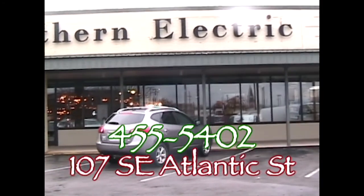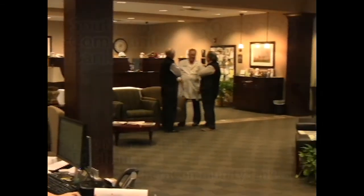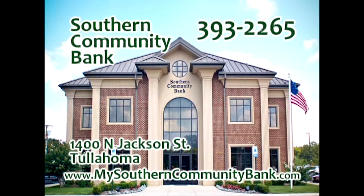455-5402. Unlike all the rest, Southern Community Bank will provide you with a different banking experience because you are our first priority. Our services are intuitive. Our team is friendly. Our approach is refreshing. Our support to the community is unwavering. And our service is clearly unique. We offer accounts that make banking simple and hassle-free with all the conveniences you want and need most. Call Southern Community Bank and experience the bank that is unlike all the rest.